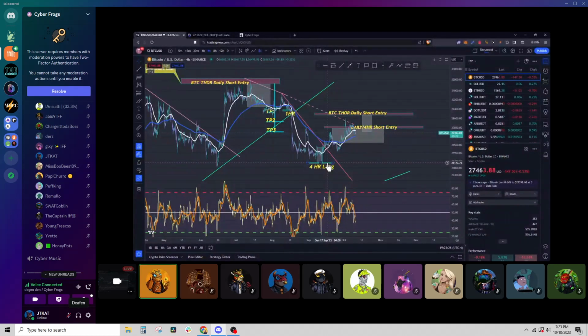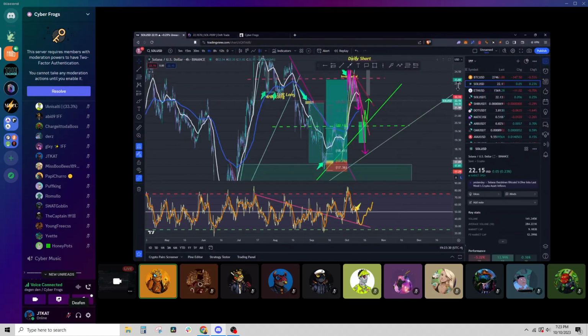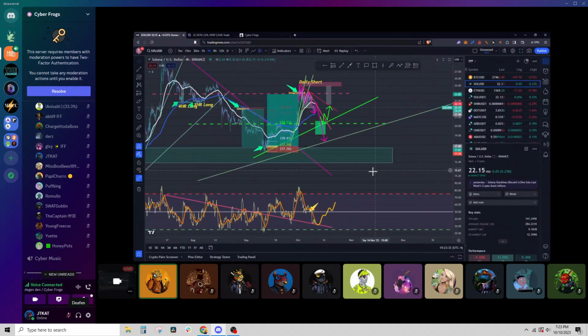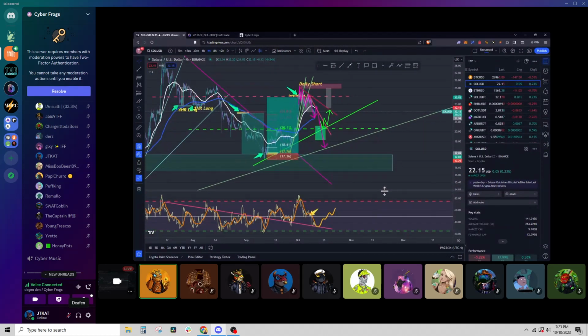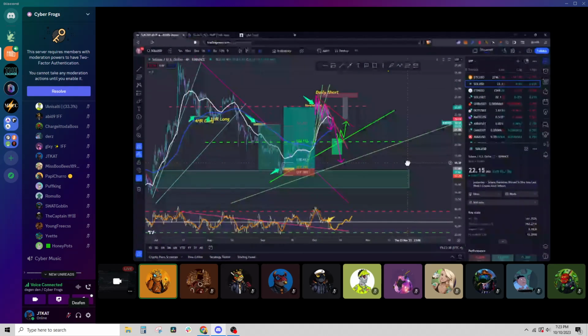But that's why we focus on the 4 hour and the daily calls in Trader Tuesday, because those are the ones that have the highest probability of playing out, and they have the highest risk to reward ratio, the higher percentage gains in trades, if that makes sense.